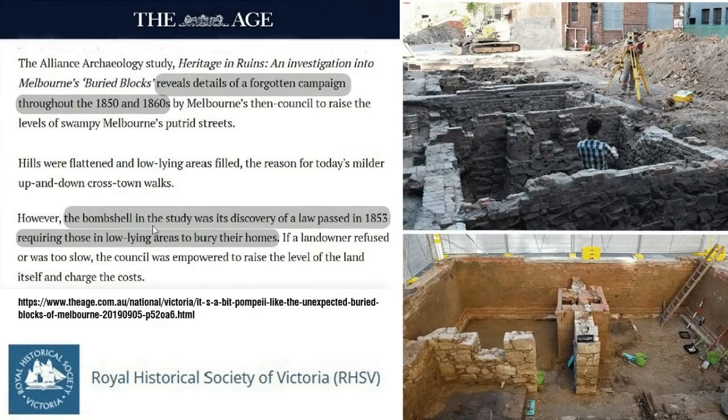But this is great. However, the bombshell in the study was its discovery of a law passed in 1853 requiring those in low-lying areas to bury their homes. And if a landowner refused or was too slow, the council was empowered to raise the level of the land itself and charge the costs. So we're told that there was just this law passed, and we're told these homeowners had to raise the level themselves. And I do find it interesting that all of these raising of street levels seem to be happening roughly mid-1800s in different countries, different parts of the world.